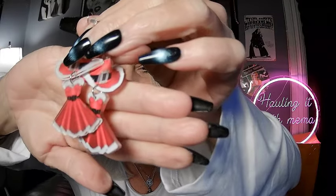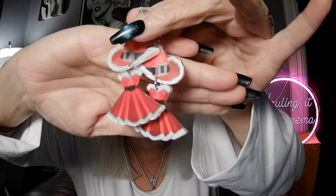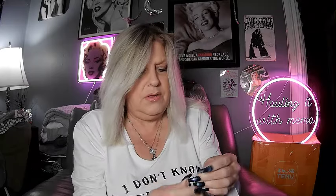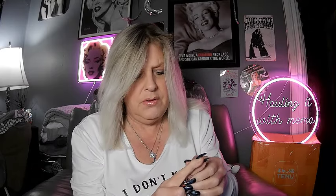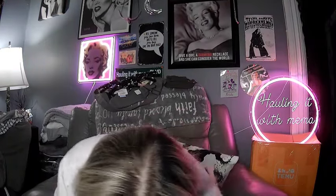Cowgirl dresses with the little cowgirl hats. How cute are they? I love them. Somebody said there's a plastic piece on the back of them, maybe to make it shiny on the front and the back. I don't know if that's true, because I don't see it and I don't feel it on the back of this. But they're cute. Again, things that'll go in the advent calendar. That's it right there. I think it's absolutely adorable.